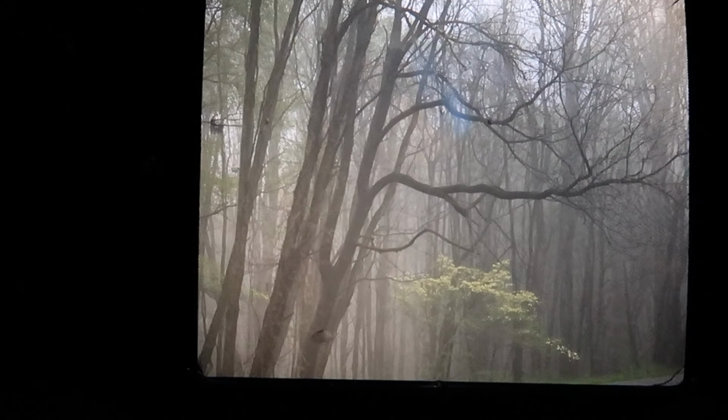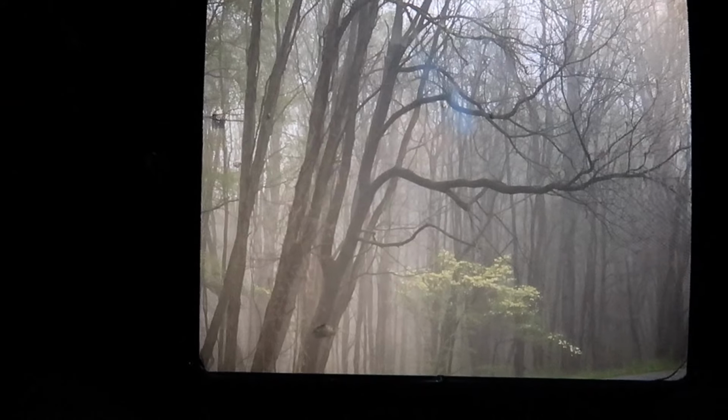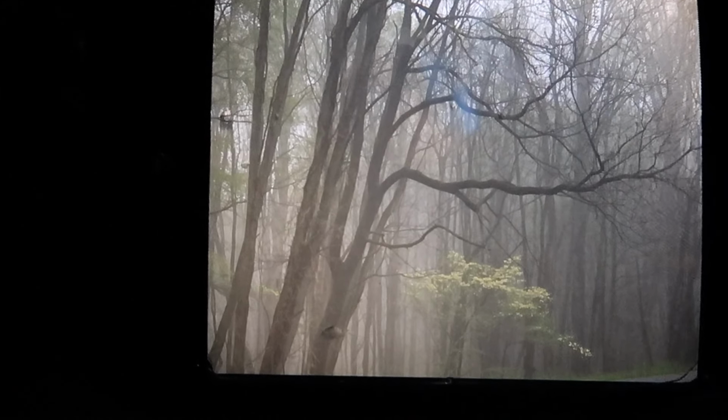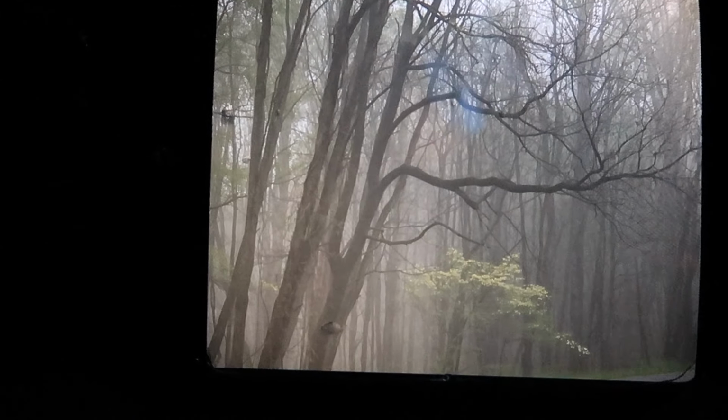So I'm not sure whether I like it wider like this or zoomed in. I think I like it zoomed in a little, but we'll see how this film turns out. That's really neat.